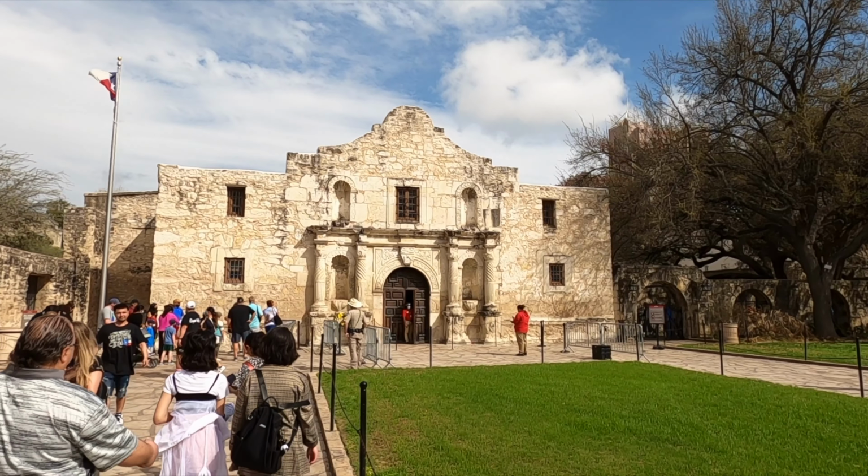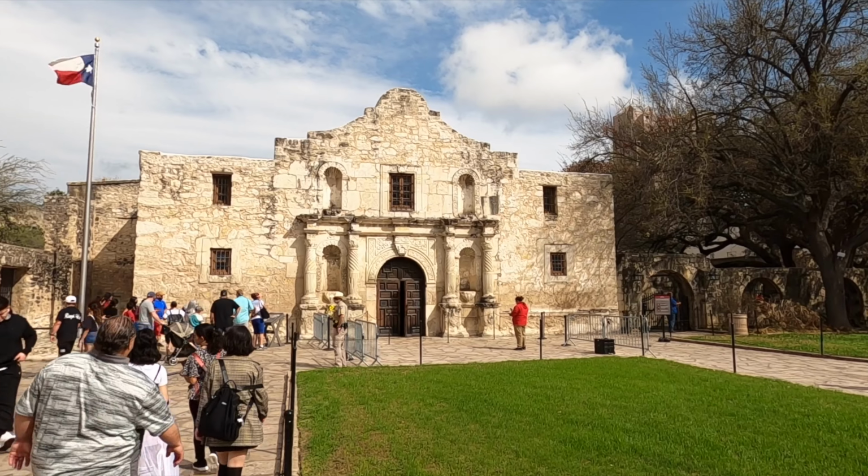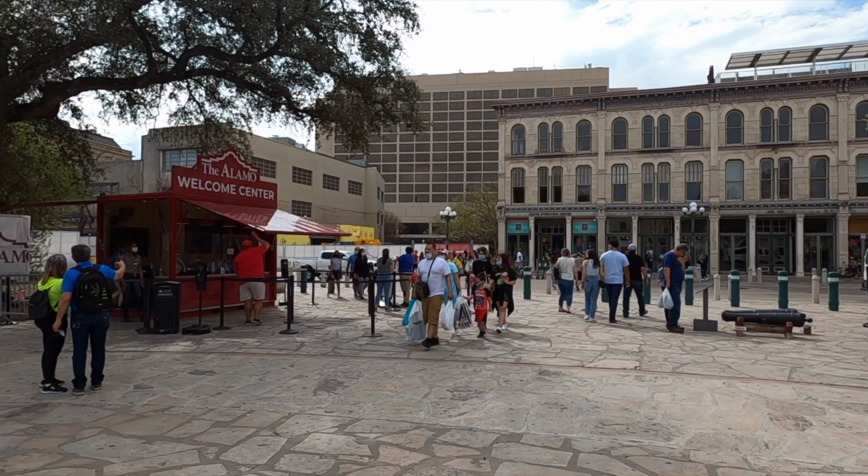So if you haven't ever been here before, be prepared that it is right in downtown San Antonio. So it is not rural at all. It's very, very crowded. You know, the first time we came, I expected it to be, I don't know, bigger than what it is. Or more green space. Yeah, but anyway, it's one of those things you check off your list when you visit San Antonio, so we're checking it off our list for this trip.